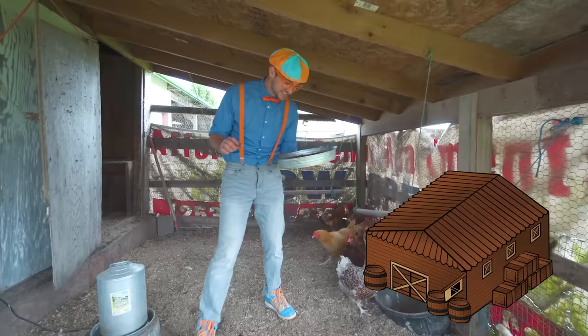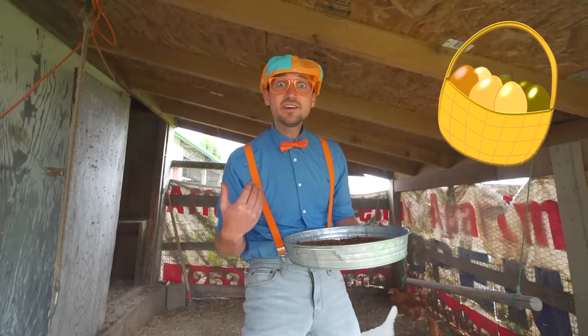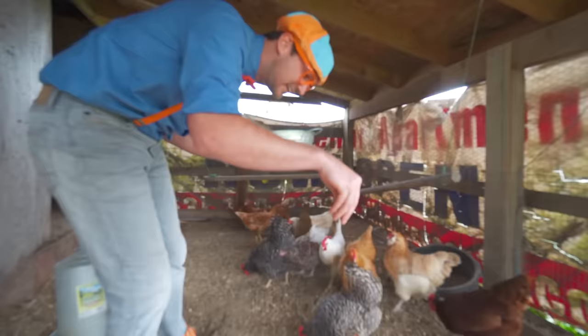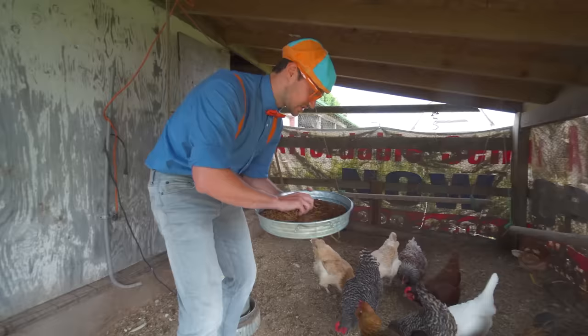Ooh! Now we're in the chicken coop. Hey, chickens! And look, these are some tasty treats for the chickens. They love to eat these tasty treats, so then they lay lots of eggs. I love eggs for breakfast, of course. All right, here you go, chickens. Whee, here you go. Ooh, yum. They love these tasty treats. Just like how I love fruits and vegetables, these chickens love this stuff. I don't know what it is though.